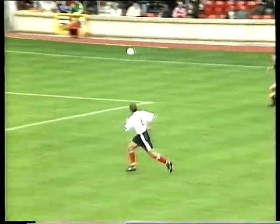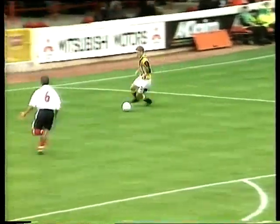Well, that's nicely flicked round, and the keeper was hesitating. Williams hasn't got a lot to aim at. Blast his shot, though, at Bays.